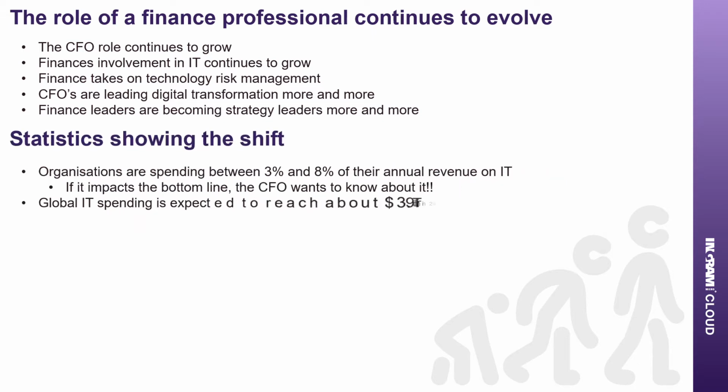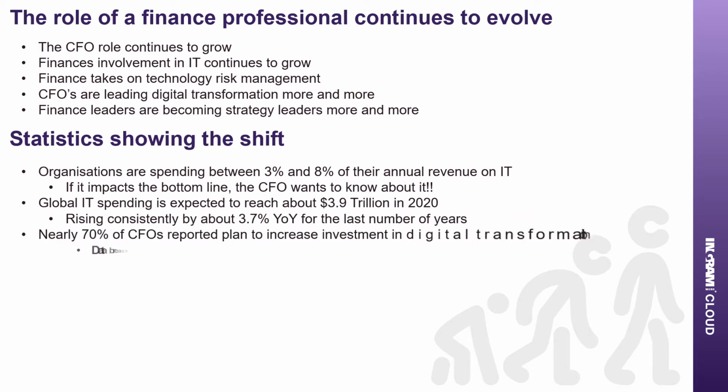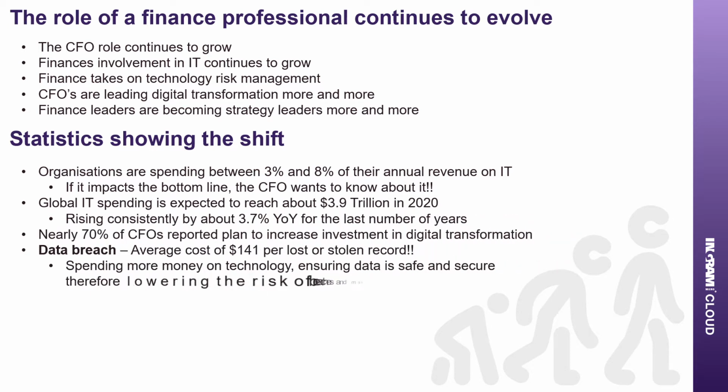As technology becomes a critical component in financial success of an organization, finance has taken a more significant role in managing technology, particularly in the areas of risk management and investment. You know, CFOs are actually leading digital transformation like no other business role.